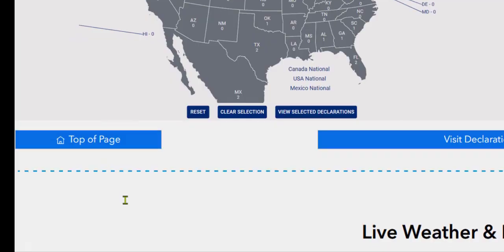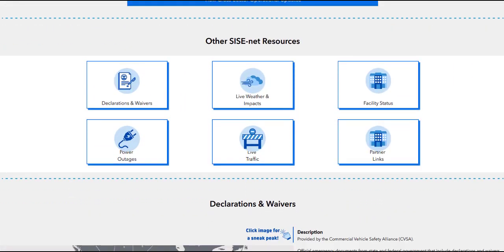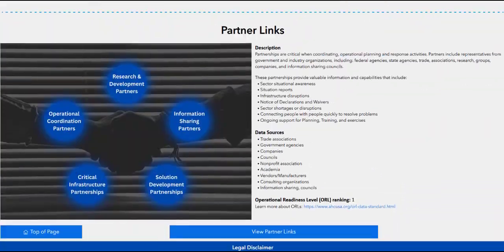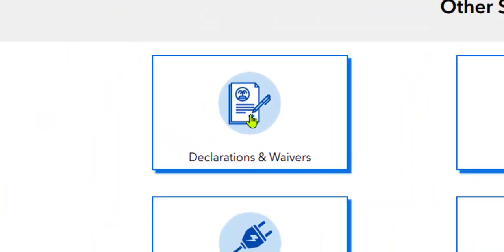If you're down deep in the page and you want to go back to the top, you just click that button, you go right back up to the top. Everything works off the hotkeys, but it's all on one page that links to other pages. So let's walk through this for just a minute. So first up are decks and waivers.